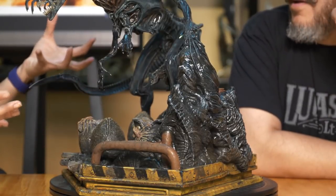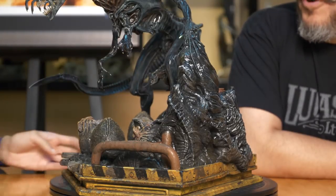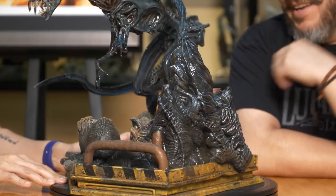And you would have lost pieces of the queen. Yeah, compositionally. We tried that a long time ago, and that did not work out well. It was way too big.